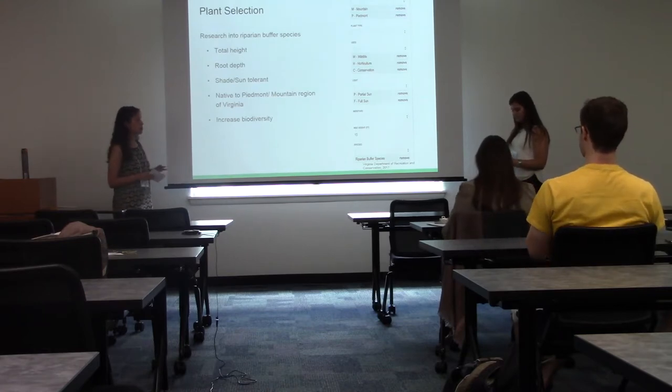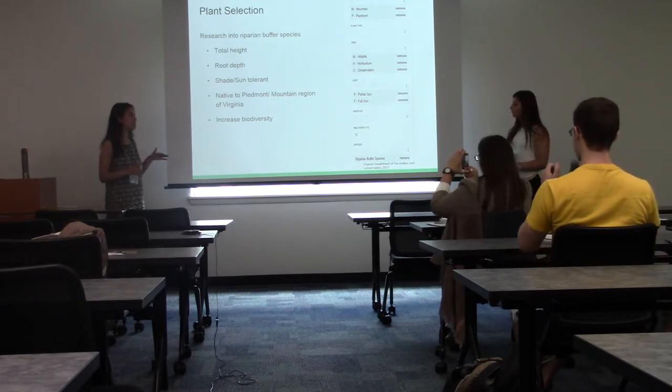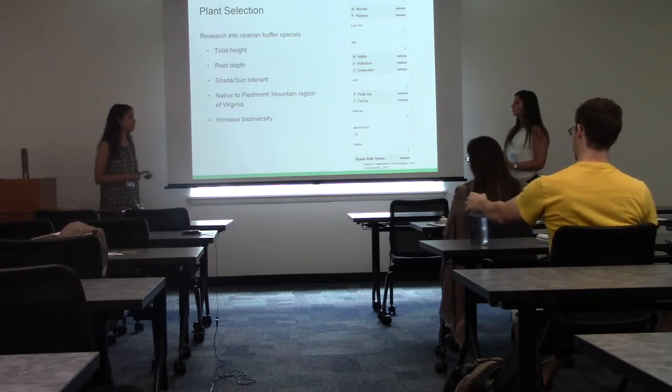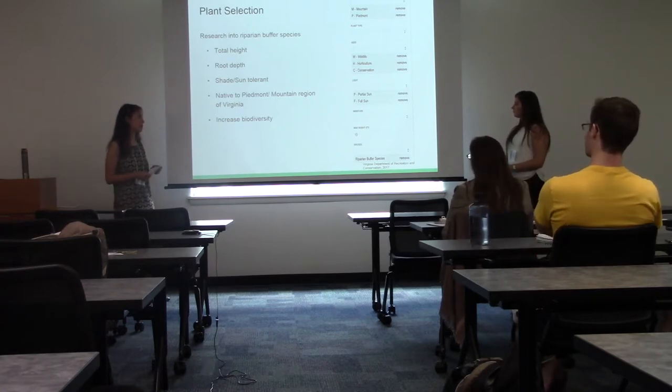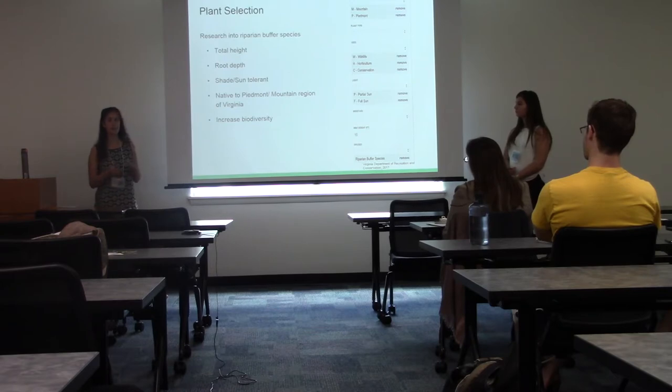And then for max height, we chose 15 feet. We tried to stay more under 15 feet and closer to 10, but in order to maximize our results, we chose 15. And then we specifically wanted riparian buffer species. When we searched this, we got a ton of results back, so we had to go through all the plants and research all of them. We were looking for specific characteristics, such as total height, root depth, shade and sun tolerance, native to the Piedmont Mountain region, and increased biodiversity in the area.